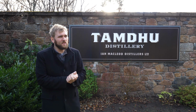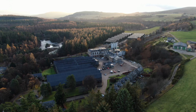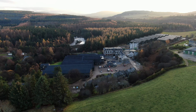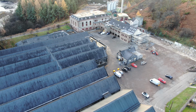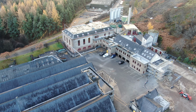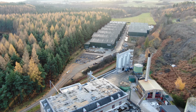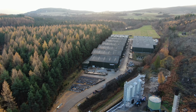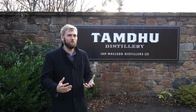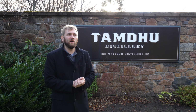The distillery was founded in 1897, so about the Victorian age, with the industrial revolution going on. So it was basically a high-tech startup back in the day. They had new equipment, they had really new designs, and the buildings were in this revolutionary style. Now they look really, really old style, but back in the day it was a high-tech company.